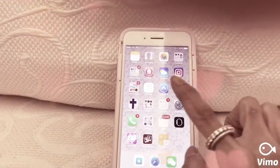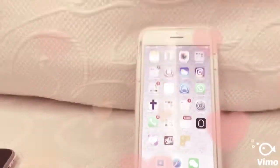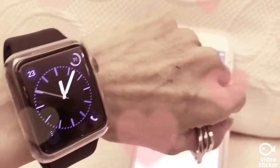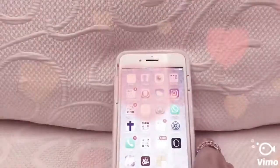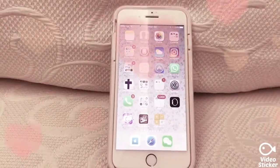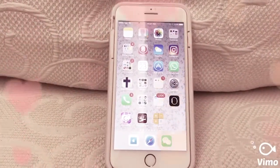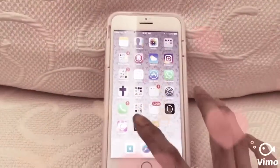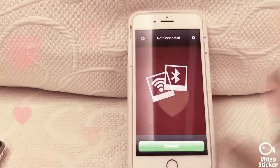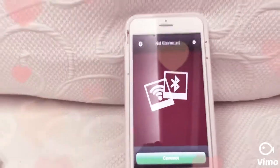And I've got the weather and the app store, you download apps, and then I've got the Apple Watch app, and it's because I've got the Series 2 Apple Watch in stainless steel black this year, and I find it very useful because you can make and answer phone calls on your watch, and you can also measure your activity level, and you can also relate to your apps on your Apple Watch. And this one here is very useful as well. It's called Wi-Fi Photo Share, and you can share your photos to your other iOS device, for example your iPad.